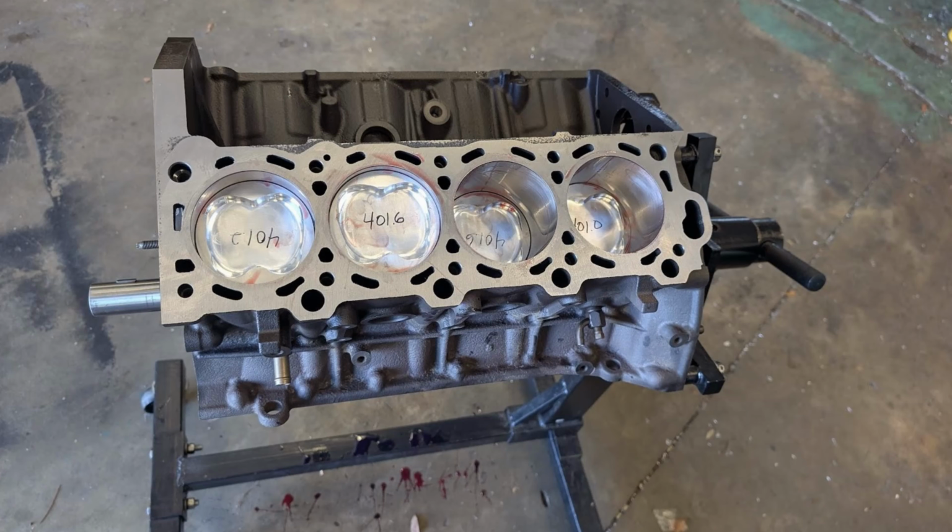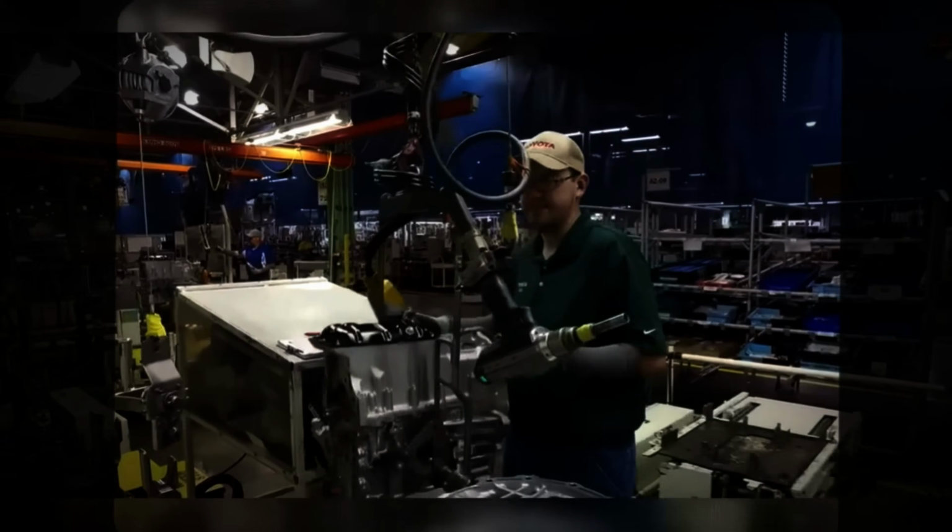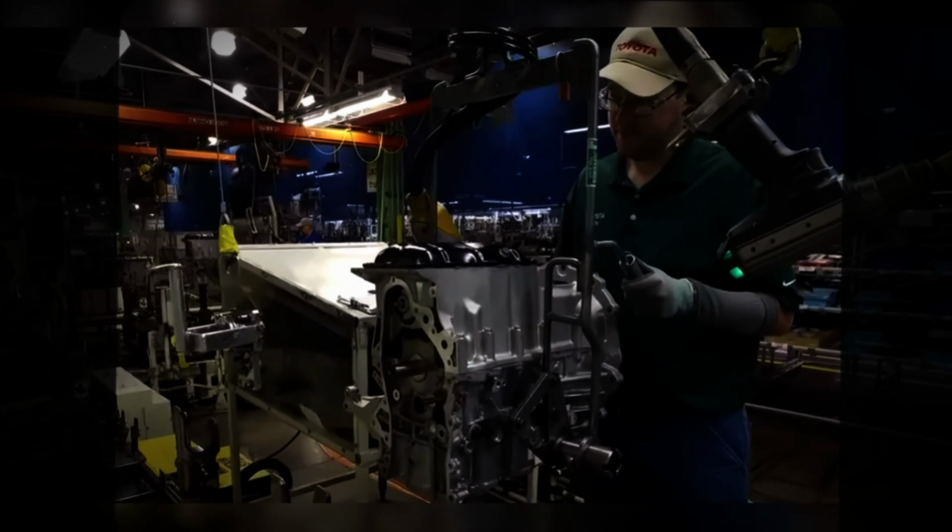It is an iron block, timing belt V8 that Toyota over-engineered the way they used to before the accountants got involved.